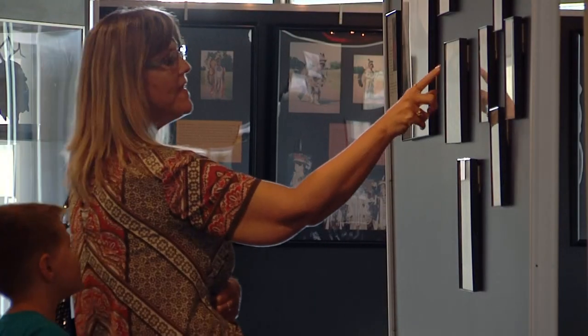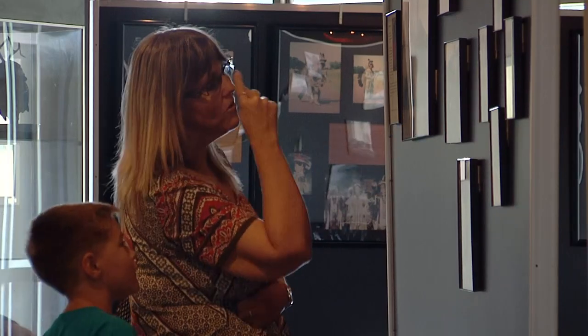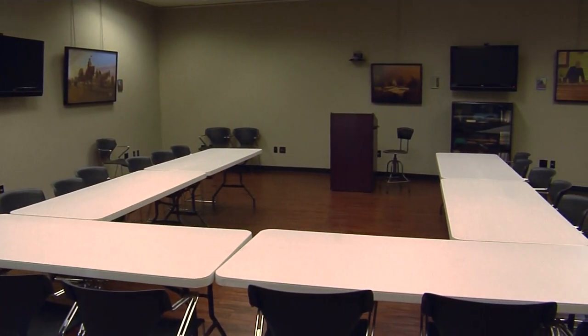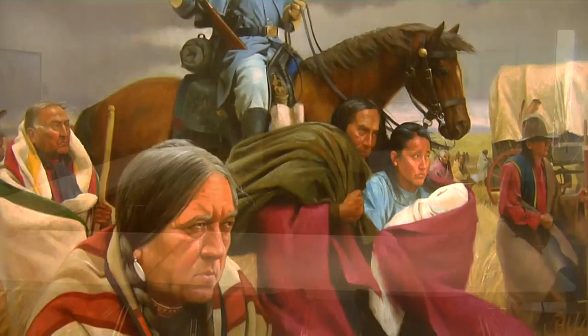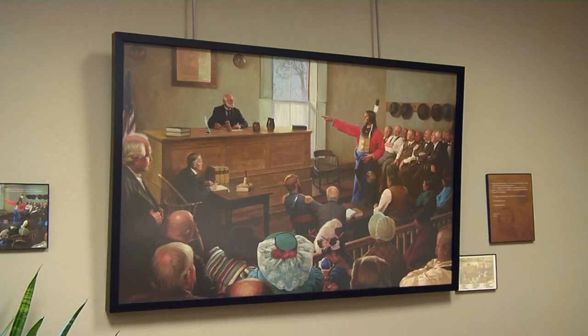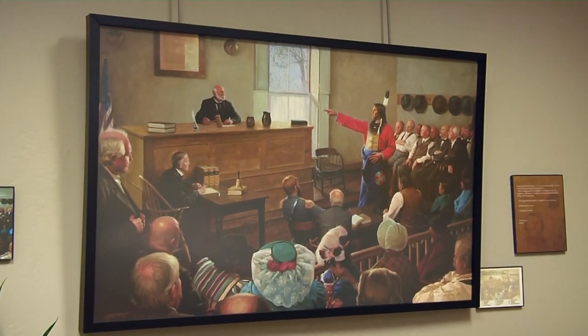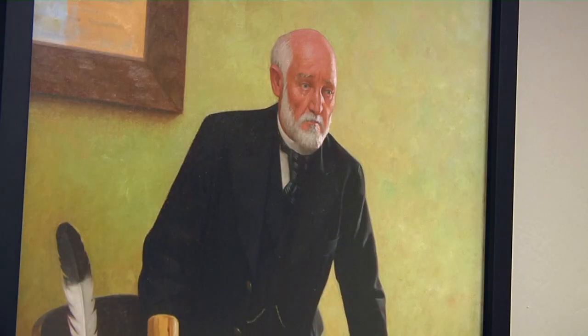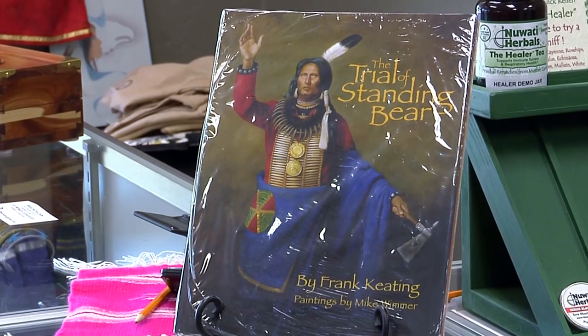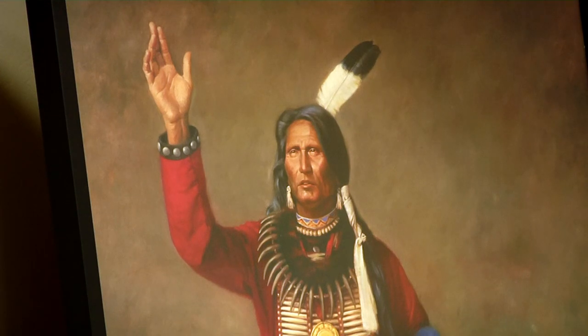Another gallery hosts traveling and permanent exhibits, and there's also an education room where classes and conferences are hosted. You can also book the room for your special event. In the education room, there's a collection of paintings that tells a story of the trial of Standing Bear. And these are the paintings that were done by Mike Wimmer when former Governor Frank Keating wrote his book, The Trial of Standing Bear. And so we have the original paintings here.